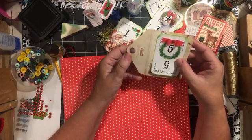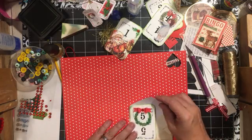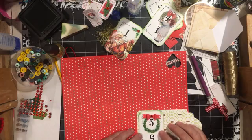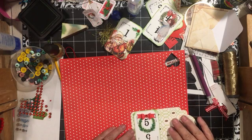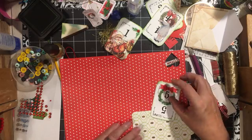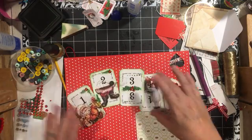You could do the same thing like this, or it could become a pocket, or we could go with our tag, and just like we did the belly band, we could do the tag and have the tab sticking out. I think that would be really fun. So those are our first 5 Flinch cards. 1, 2, 3, 4, 5.